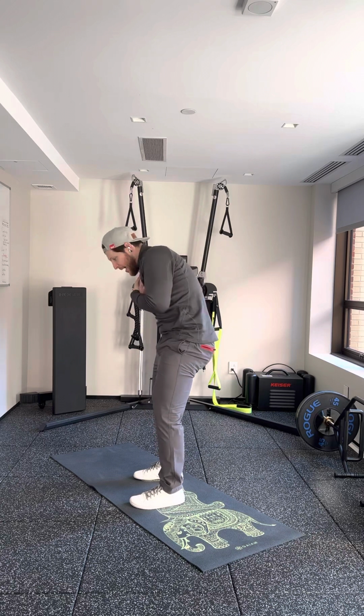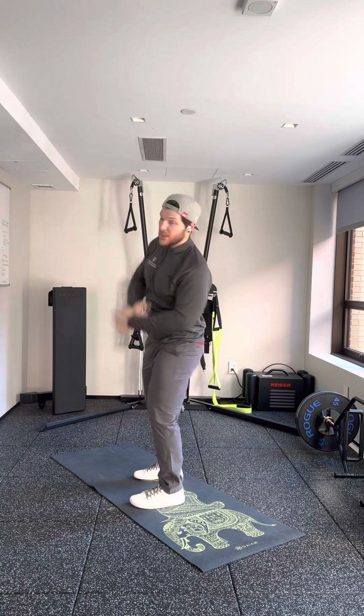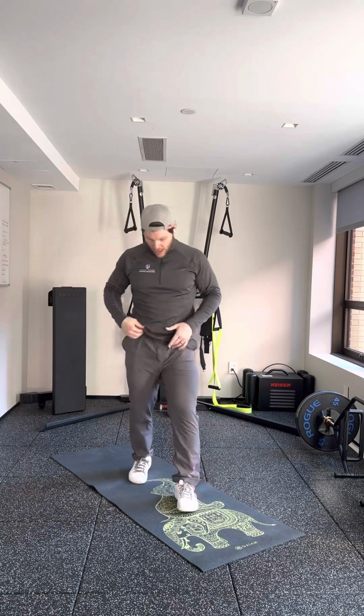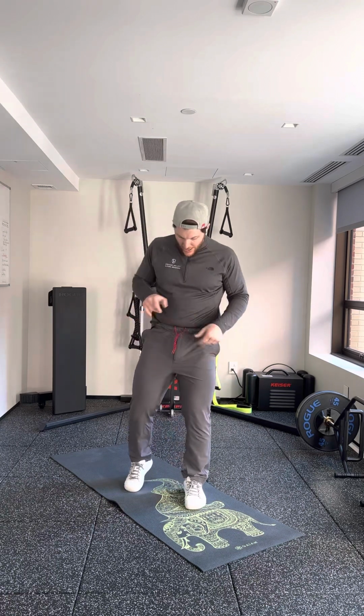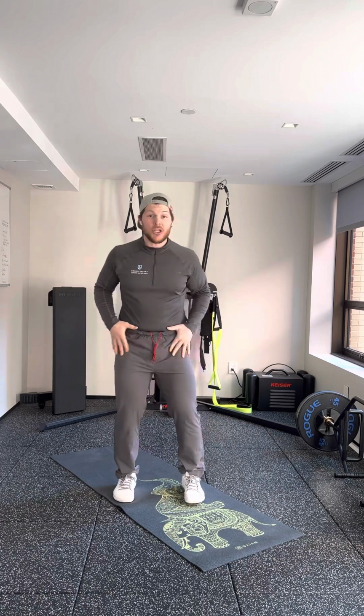Okay, 5 to 10 reps, and then we do our pelvis. Tuck my shirt in, pull out my string so you can really see my waist. We're looking at rotation here.